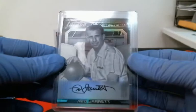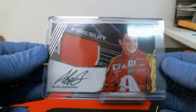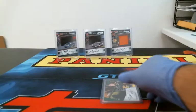Ned Jarrett, driver scripts. Joey Logano, 101, black plate. Ben Rhodes, trackside. Alex Bowman, the 91, fire suit. Chris Buescher to 80, fire sheet metal. Daniel Hemric to 50, sheet metal signature. Matt Kenseth to 141, fire suit. Brendan Gaughan to 1 of 14 tire, green.